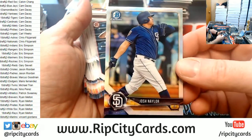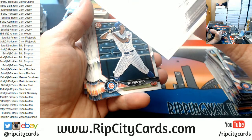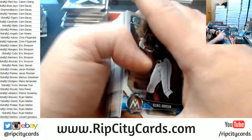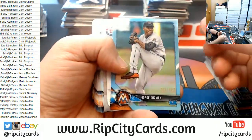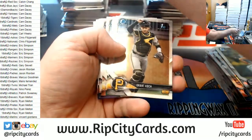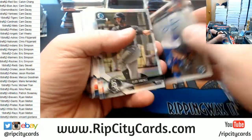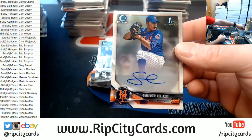Dude, when did Josh Naylor put on 500 pounds? What in the heck fire? A Jorge Guzman to 402. Almost done with this one. How about a Simeon Woods Richardson, Mets?